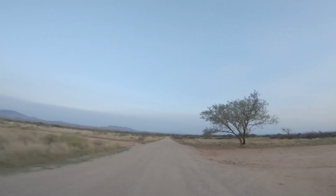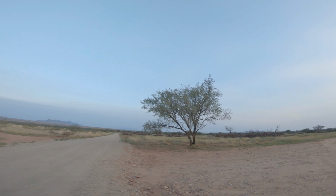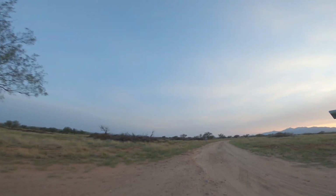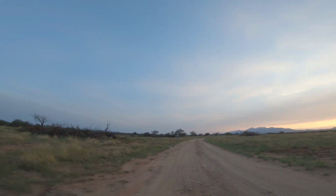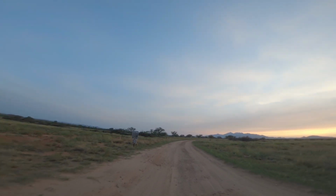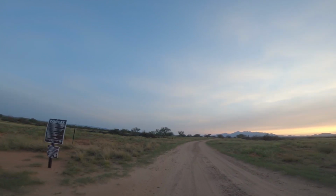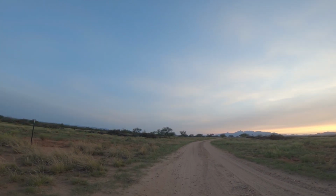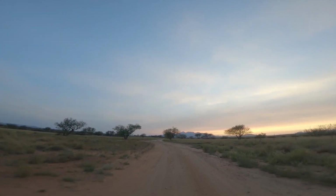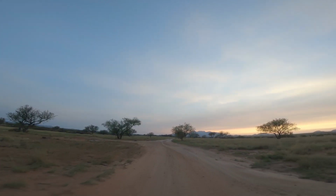I checked out one of the great campsites that had a beautiful 360 view, so much peace. You're out of cell range, you're out of internet range, you're out of TV range. No one can find you. You can just disappear back into these beautiful grasslands and enjoy your time back here.